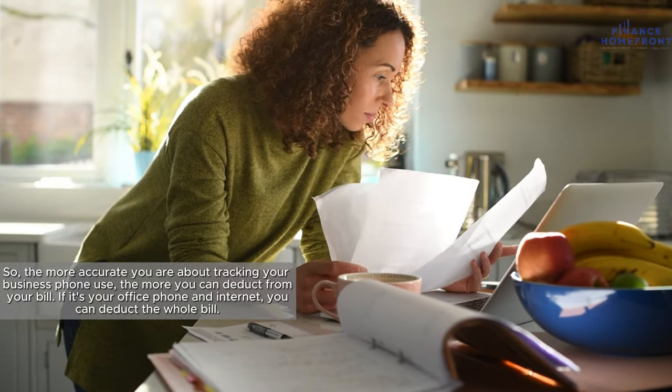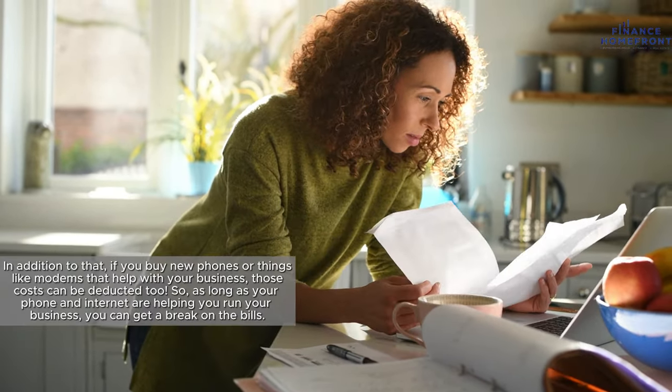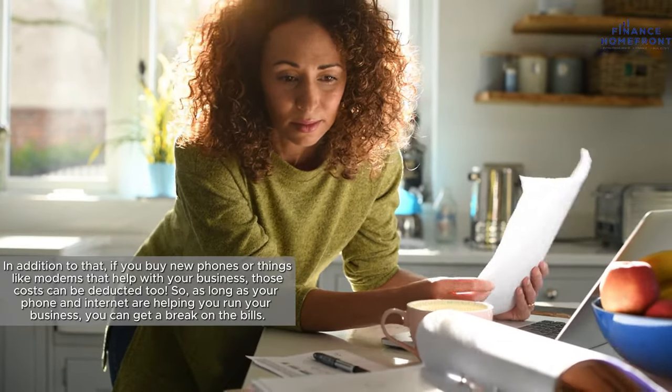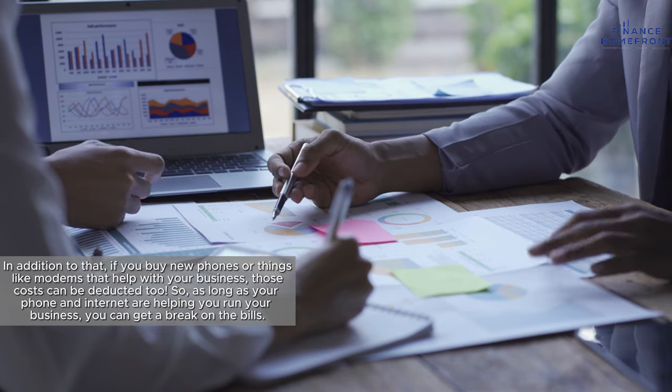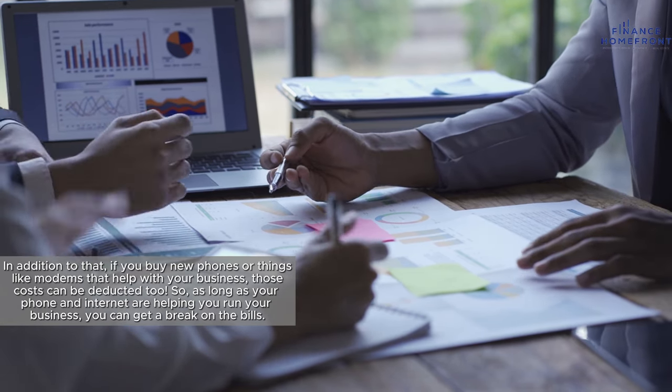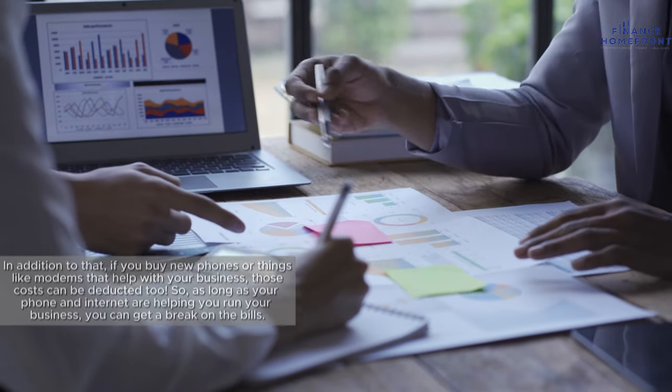If it's your office phone and internet, you can deduct the whole bill. In addition to that, if you buy new phones or things like modems that help with your business, those costs can be deducted too. So as long as your phone and internet are helping you run your business, you can get a break on the bills.